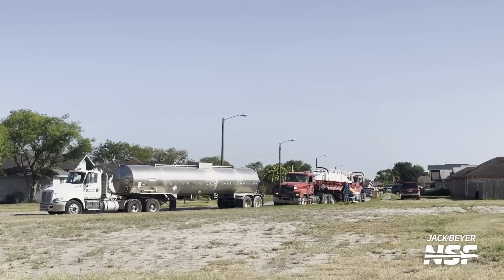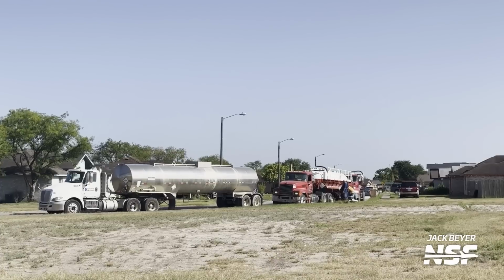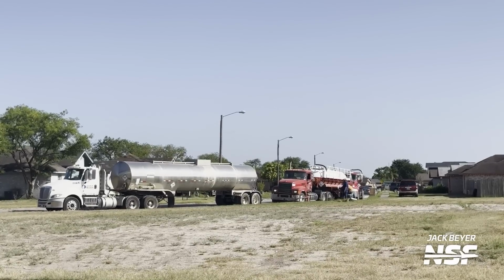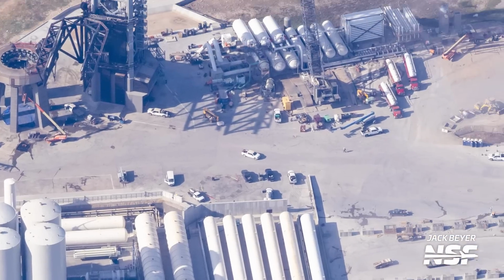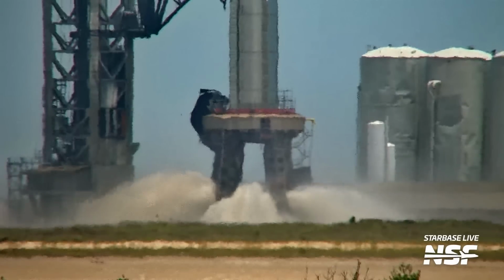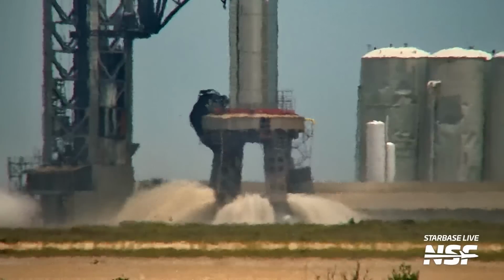Let's assume that they have to stick with this system. What is it that could be optimized? Well, for one, they currently need to truck in all the water directly to the launch site, and that's not ideal, to say the least. You can't load propellant into the rocket for the next launch whilst also refilling the water storage tanks. It's also not easy to reuse the water from the previous launch because most of it vaporizes.